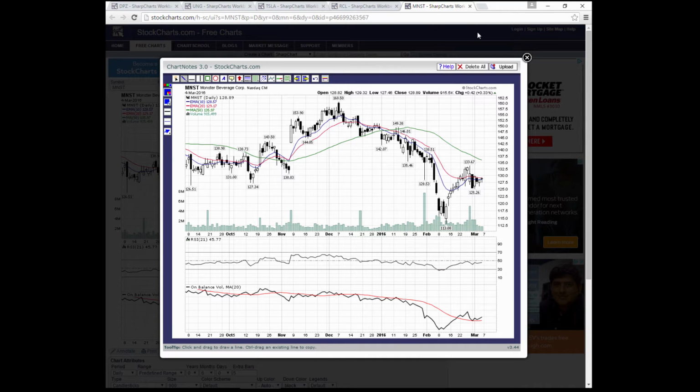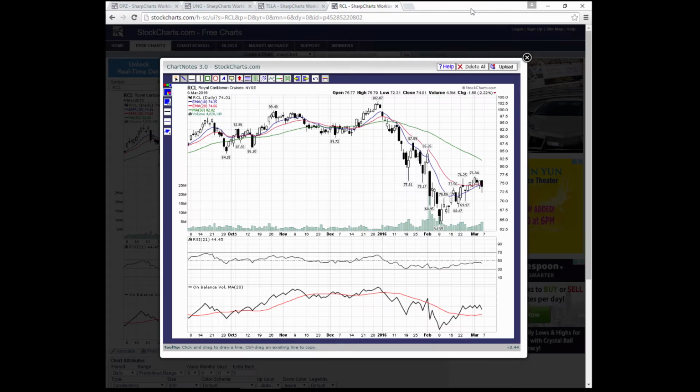Second one up on the bears team is Monster Beverage Corp. You've got the nice downtrend going here. Once again, we've got a trigger just below, I believe it's this candle here, to buy puts. And we're actually doing out of the money puts on this one. Why? Because this has a strong ATR. The average daily move on this stock is well over 2. Therefore, out of the money puts are fine, or a bear put spread. Again, option volatility is low on this candidate. That's why I like it.